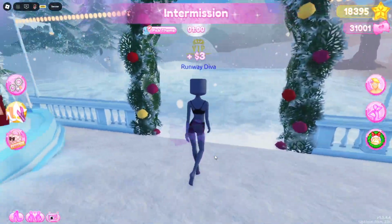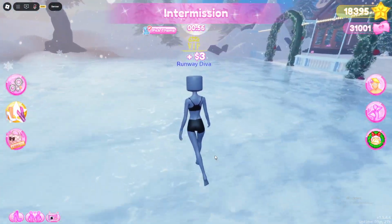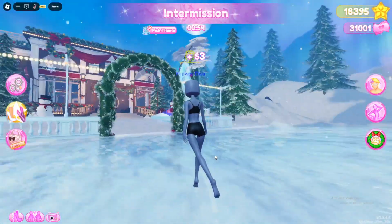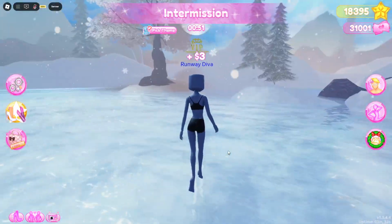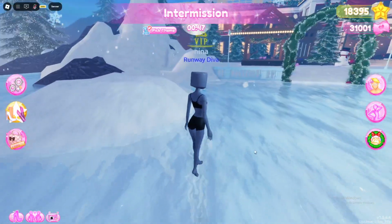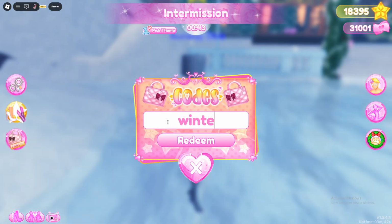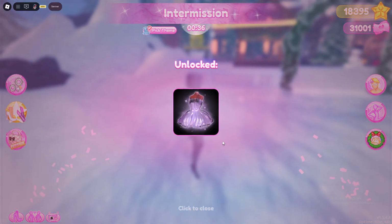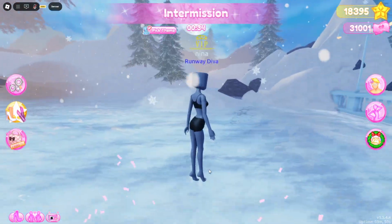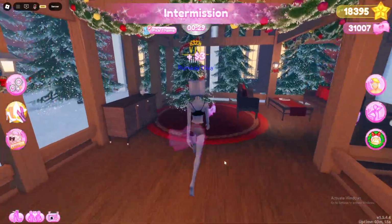In this video I'll be showing you guys how you can claim the code for the new winter update. It's only up for 3 hours, so claim them right now as I upload this video. Select this icon for codes and then type in winter update. Let me just do this. Press redeem and ta-da! We got the dress, everybody. That is it. Make sure you claim it right now. You only have 3 hours.